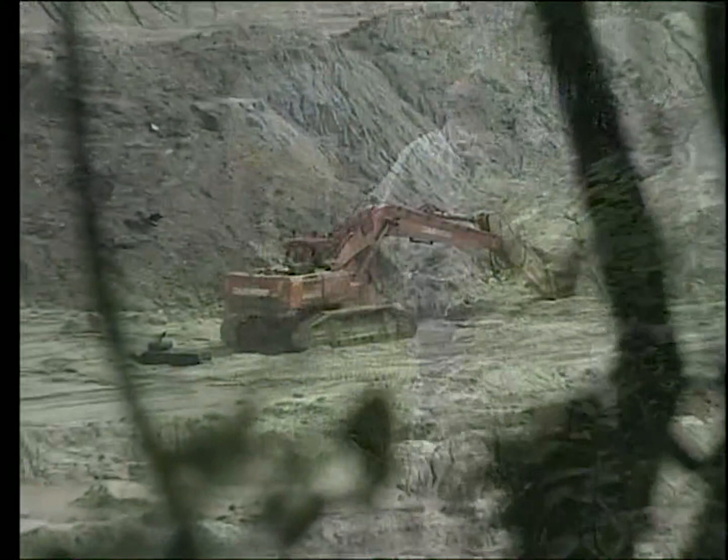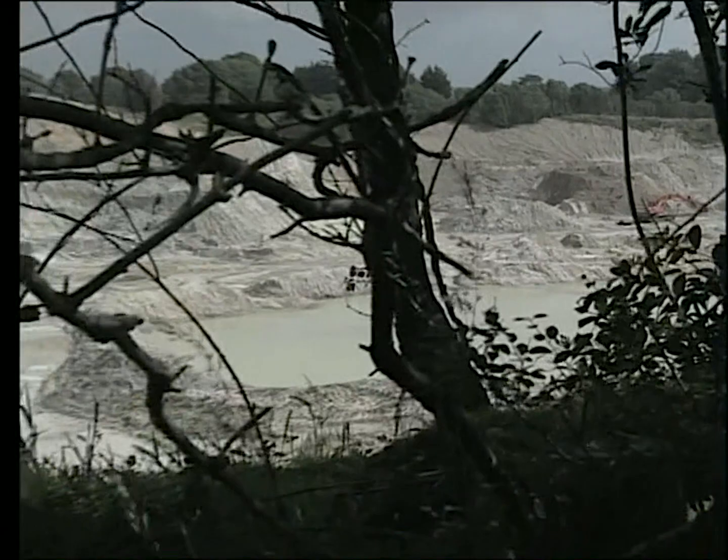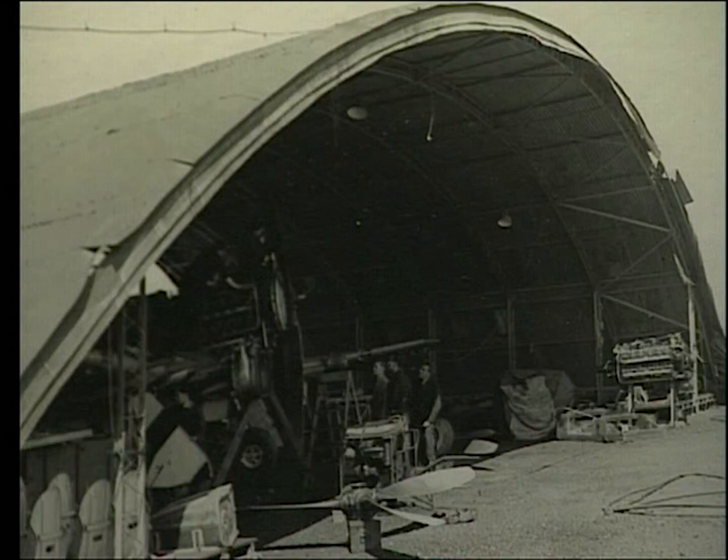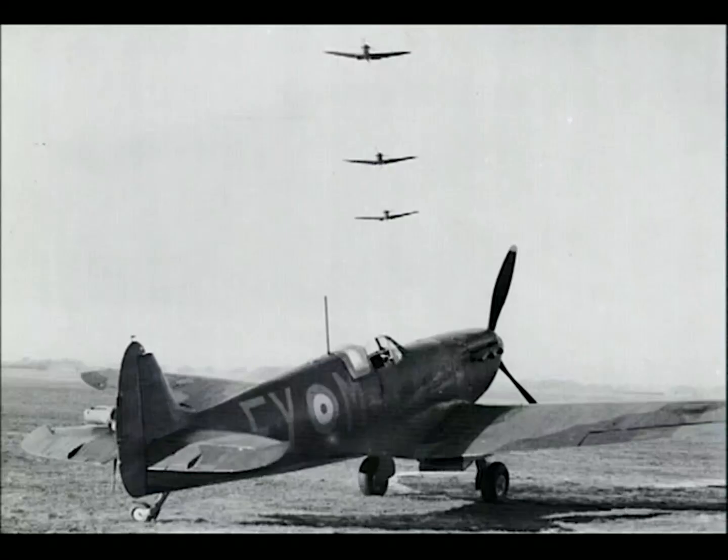It's hard to believe, looking at this massive hole in the ground, that this was once an operational airfield. But in fact, it was a very, very important operational airfield. When the Battle of Britain broke out, it wasn't just confined to Kent and the southeast. It came as far west as Portland Harbour, and aircraft from here were used to intercept the Germans attacking Portland Harbour.